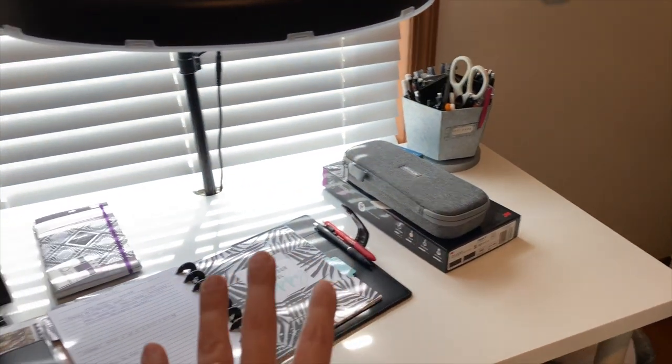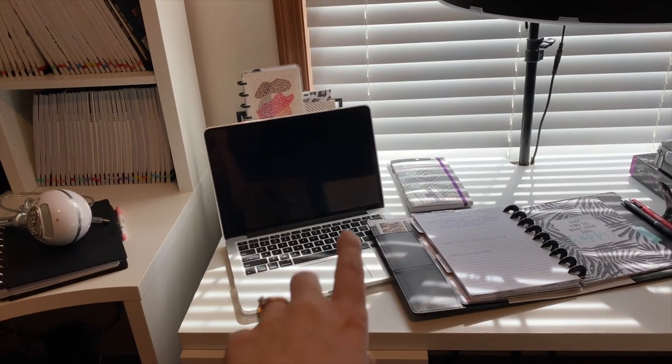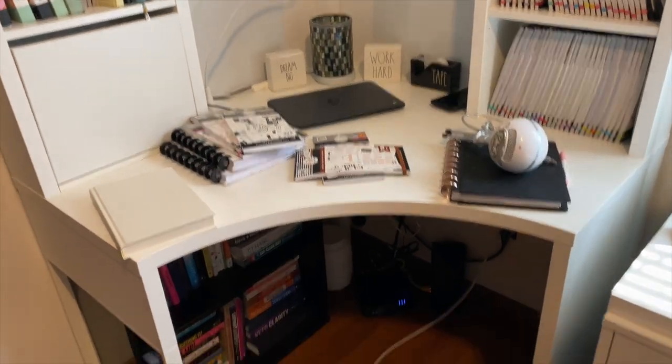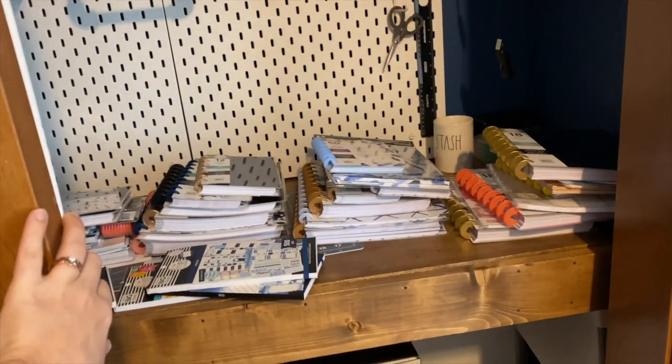But anyways, this is my desk. I do need to make a list really quickly. I'm uploading a video, but I need to make a list before we start. And then I have to upload a video. We got to get this desk all cleaned up. Planner stuff put away. We have cords laying around. And then over here, I'm trying not to move you too fast.